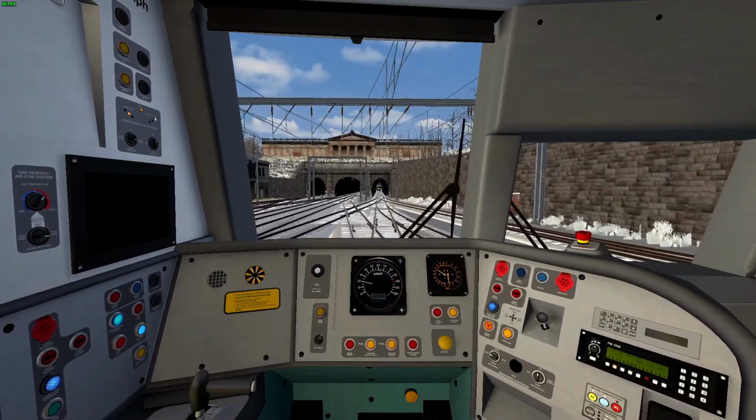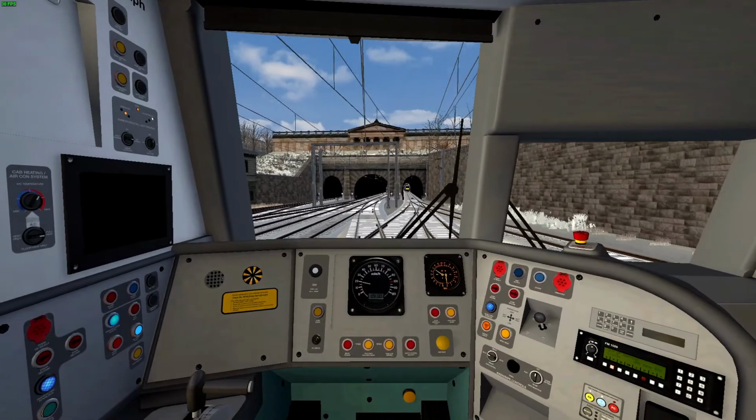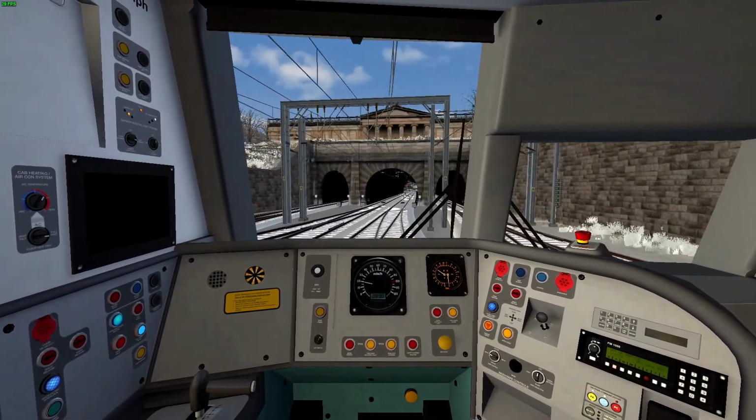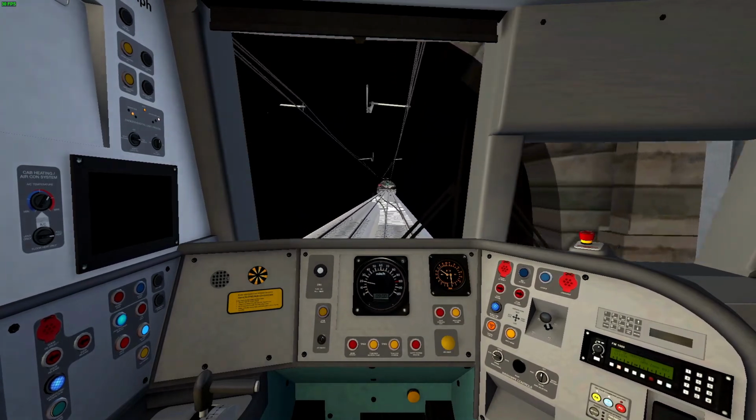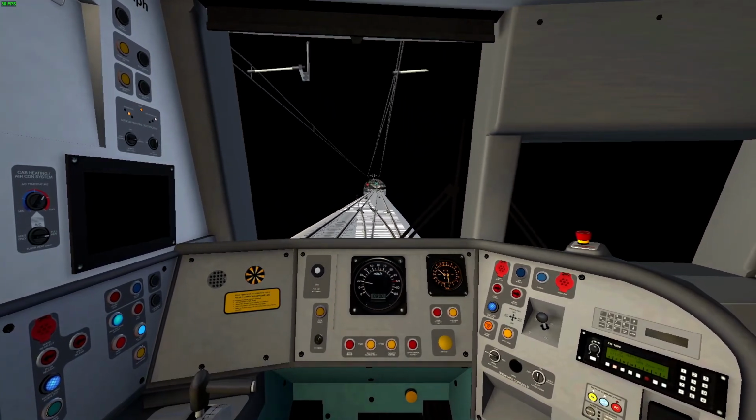So yeah, we're on the Fife Circle line from Edinburgh to Dumbarton. Actually, I think the furthest station north on this route is Glenrothes with Thornton.